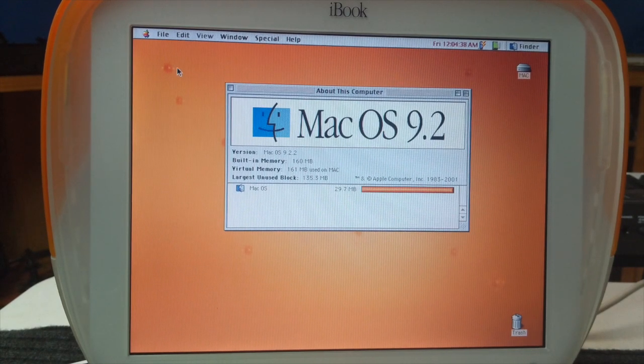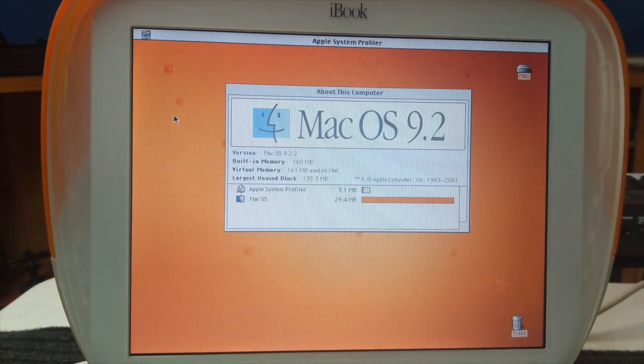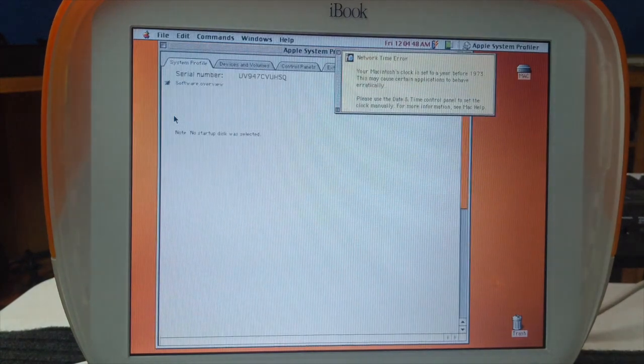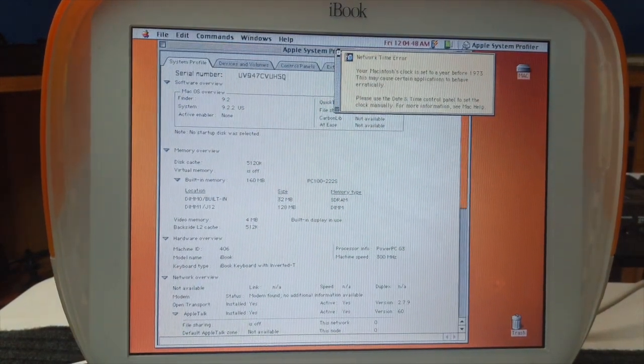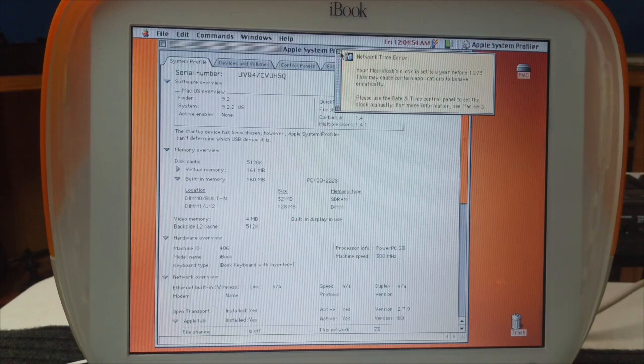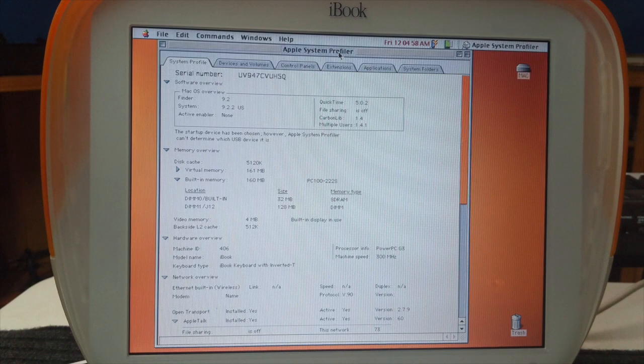Going to check out a few games and look at the system details of each machine. I hope that you enjoy the video. At the very end, we'll have a special render from Bryce showing the capability of OS 9.2 and its ability to 3D render.